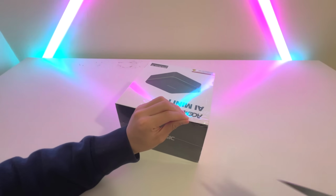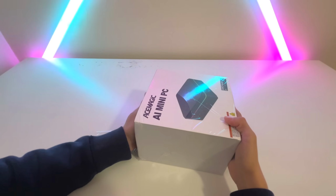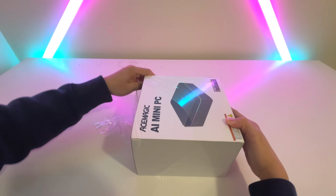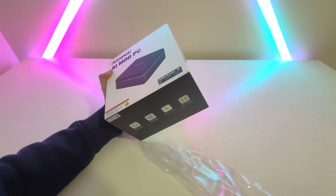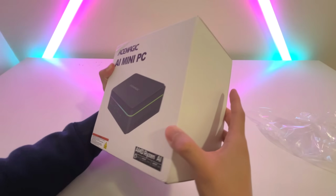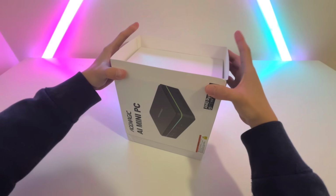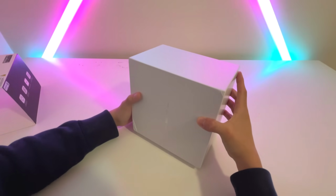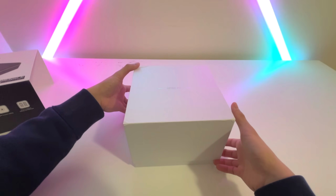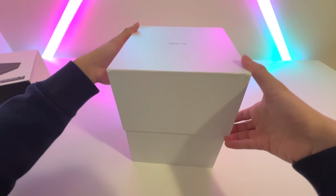And if you guys went on Amazon or Temu before and searched up mini PCs, there's honestly a really high chance you've seen this company before, since they are really popular for producing mini PCs. And this one right here is their new gaming AI mini PC. And I only picked this thing up for about $600. So this thing is honestly pretty much a budget gaming PC that is fully powered by AMD Ryzen AI. So I'm definitely really excited to check this out.